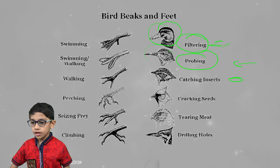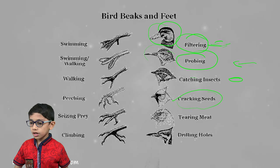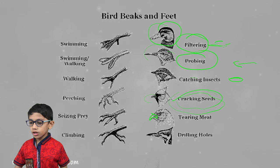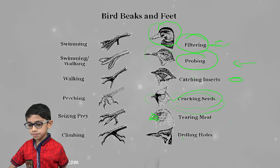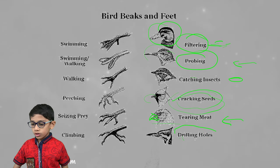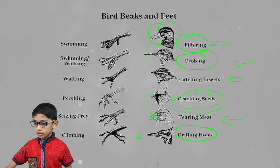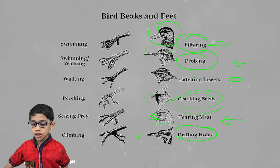It is conical. It helps in catching insects. This beak helps in cracking seeds. It is also conical. This is sharp and hooked. It helps in tearing meat, for example, eagle. These are used to drill holes in the trunk, to make a nest, or to eat insects hidden in the tree's trunk, especially termites, for example, woodpecker.